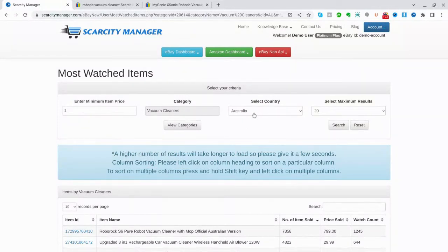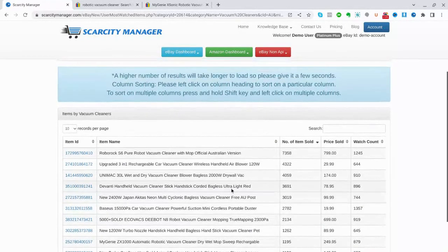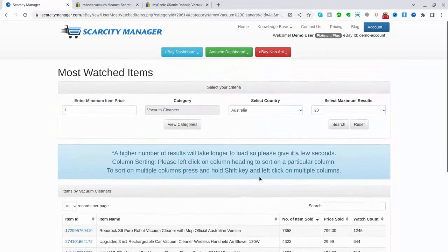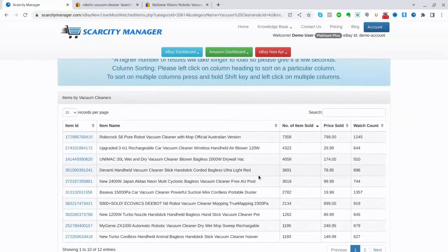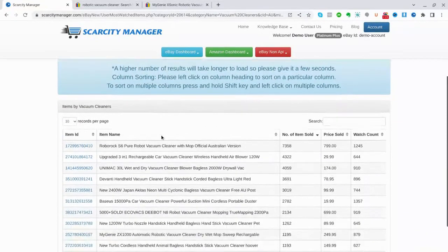The country is Australia. Do bear in mind that the results that you will find here, if another seller from another country is choosing to advertise in another country and they're selling really well, their listings will appear in here as well. So that is why, if you have selected a certain country, another seller from a different country might appear. This tends to happen more for smaller items. Okay, so here we have items that are selling well in this category under vacuum cleaners.